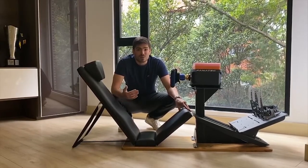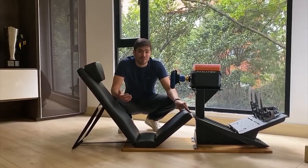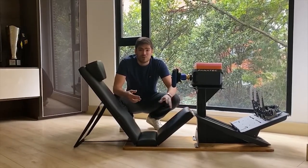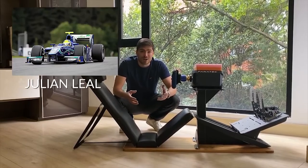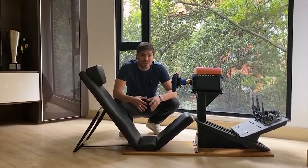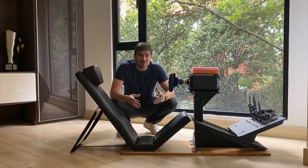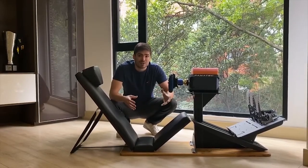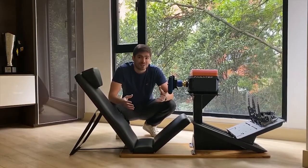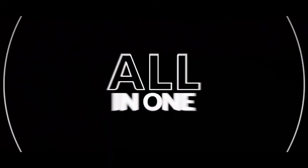And because I'm obsessed with quality goods, I decided to design my own with all the resources we have from our company, all the materials we have access to. We also partnered with a former F2 driver, Julian Leal. He was a key member of the development of this cockpit. And we wanted to make it as comfortable as possible and as rigid as possible. And that's when my civil engineering background came to play. Because I used all my knowledge in civil engineering to make the most rigid single arm cockpit on the market.